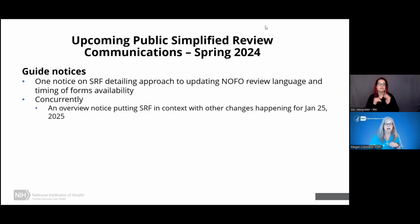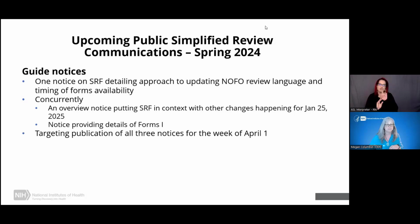It's going to be accompanied by an overview notice that puts Simplified Review in context with other changes that are happening for 2025. We'll be getting information out to you about those changes before that announcement goes out. Along with an announcement that provides the details of Forms I, because Forms I will be really important to the implementation of all of this, even though there are no changes in Forms I for implementing simplified peer review, which I think is also an important note.